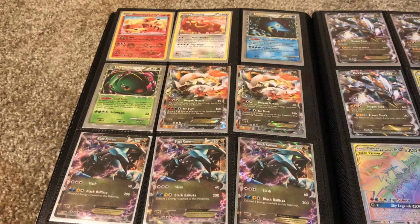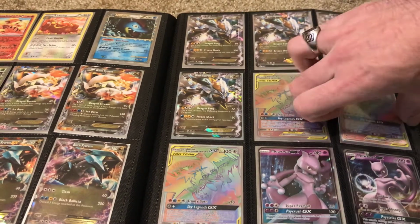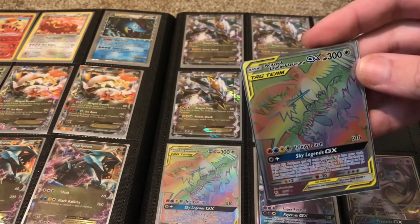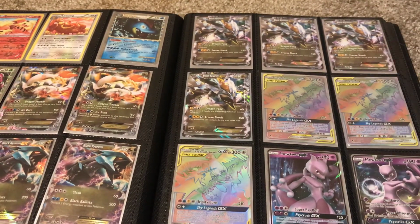Here we have some of those EX cards, the Black Kyurem, the White Kyurem, another variation of the Black Kyurem. Got some doubles also. The hyper rare Moltres, Zapdos, and Articuno. And again, even though it's a hyper rare, it's probably an $8 card right now.